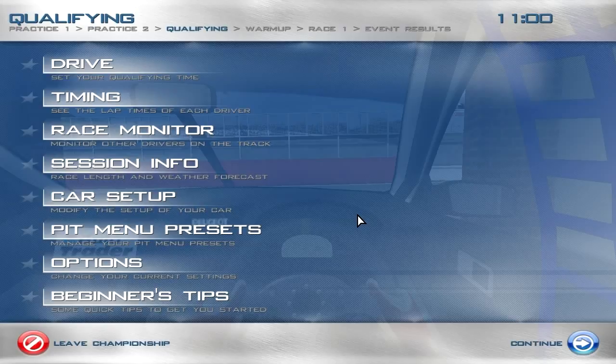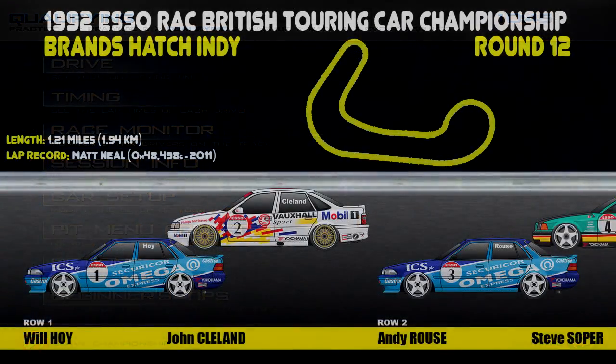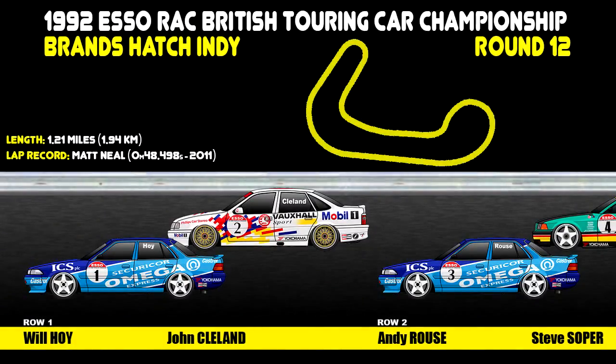Right then, we are in qualifying. As you can hear in the background, everyone is setting their lap times. I am just sitting in the pits, idly twiddling my thumbs, waiting for it to end. So with that, let's join RynoGT4 for the Gridwalk of round 12 of the 1992 SORAC British Touring Car Championship.